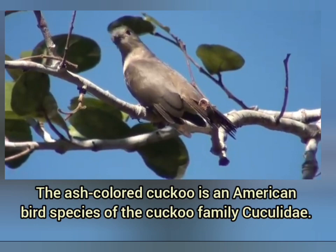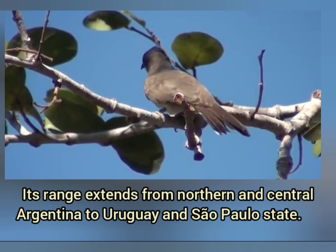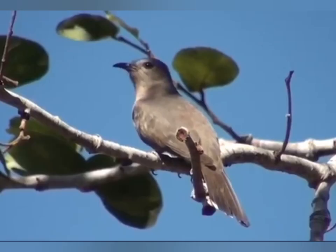The ash-colored cuckoo is an American bird species of the cuckoo family Cuculidae. Its range extends from northern and central Argentina to Uruguay and São Paulo state. Its natural habitats are subtropical or tropical dry forest and subtropical or tropical moist lowland forest.